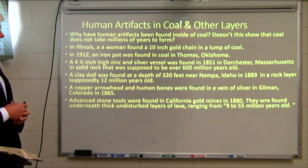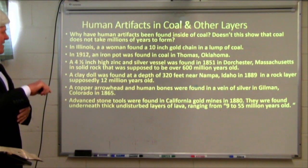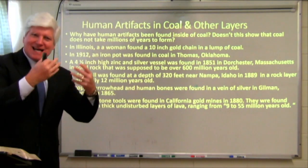They were found underneath thick, undisturbed layers of lava ranging from 9 to 55 million years old. Now, the idea of undisturbed is important. That means somebody didn't dig down in and place it there, which happened at the time that these things were being formed.